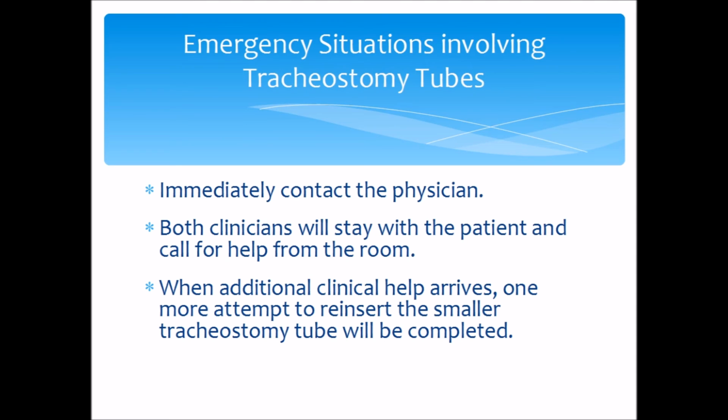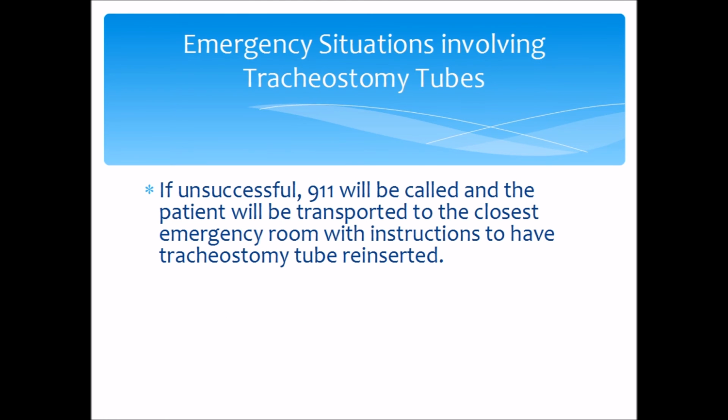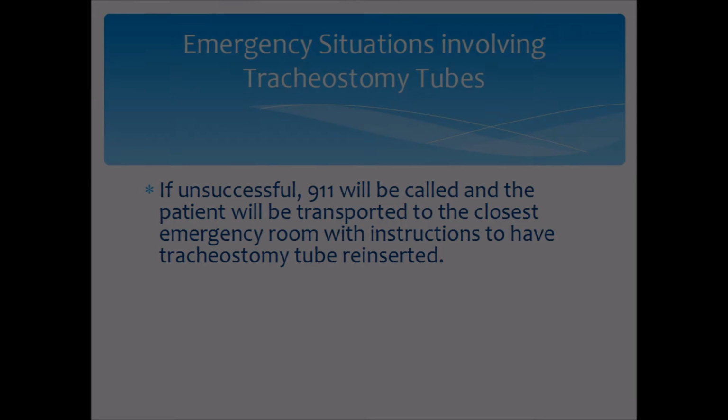Immediately contact the physician. Both clinicians will stay with the patient and call for help from the room. When additional clinical help arrives, one more attempt to reinsert the smaller tracheostomy tube will be completed. If unsuccessful, 911 will be called and the patient will be transported to the closest emergency.